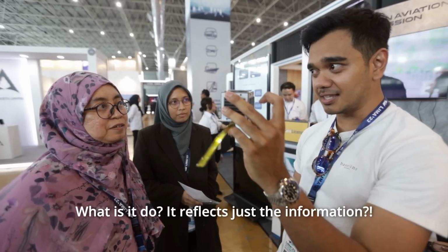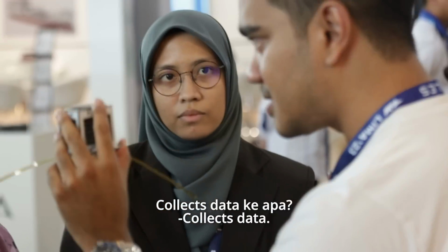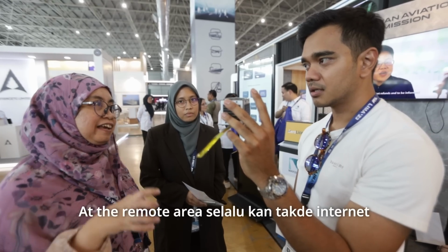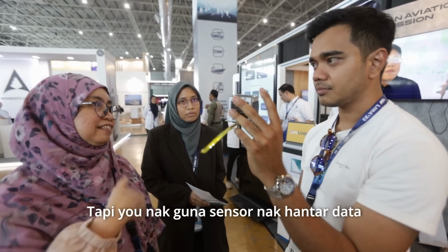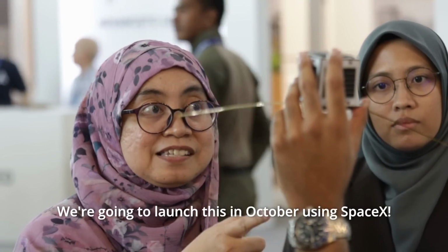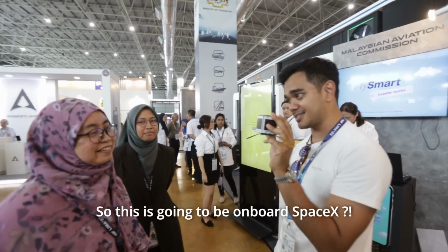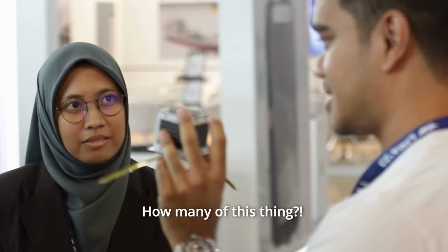What does it do? It reflects the just information, collects data ke collects apa? Data. Collects data. At the remote area, selalu kan tak ada internet. Tapi you nak guna sensor nak hantar data. Yes. Then, so we have to shoot this up. Yes. We going to launch this in October using SpaceX. Using what? SpaceX? Doktor pergi ke jumpa Elon Musk? Tak ada lah. Wow. So meaning bila next ni this is going to be on board SpaceX.